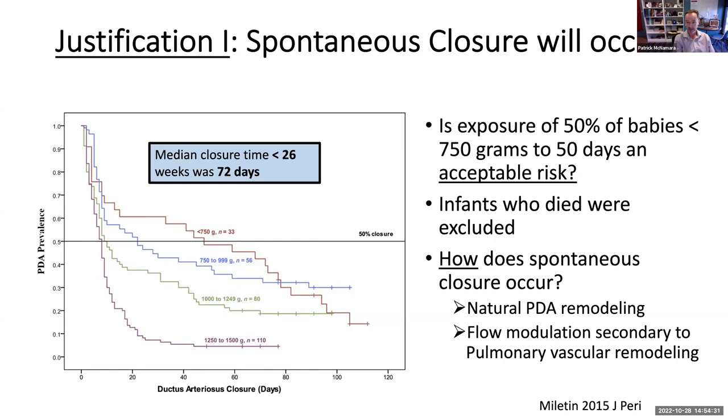And then finally, how does spontaneous closure occur? This is an area of a lot of uncertainty. We assume it's a process of natural PDA remodeling. However, the alternative explanation may be that in the face of progressive endothelial and pulmonary vascular remodeling, there may be a diminution in the transductal pressure gradient, leading to decreased flow and perhaps closure, but at the expense of pulmonary vascular disease.